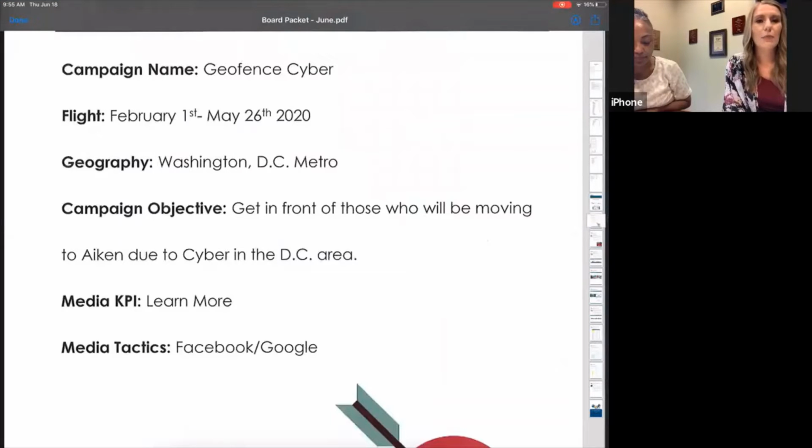So this particular report, we have it the Geofence Cyber campaign name, and the flight for this one is February 1st to May 26th of this year. The targeted geography is the DC metro area. And the goal of this campaign is to get in front of those who will be moving to Aiken due to cyber in the DC area.